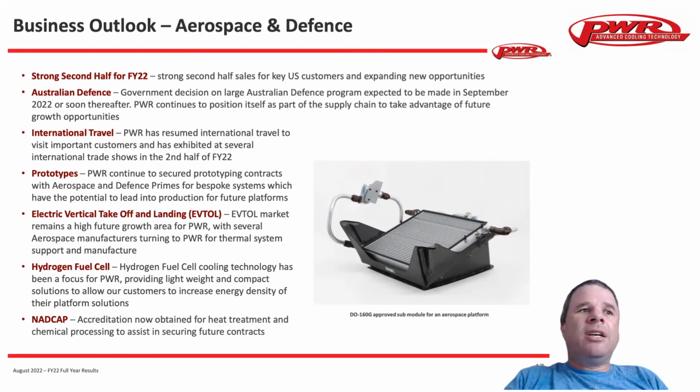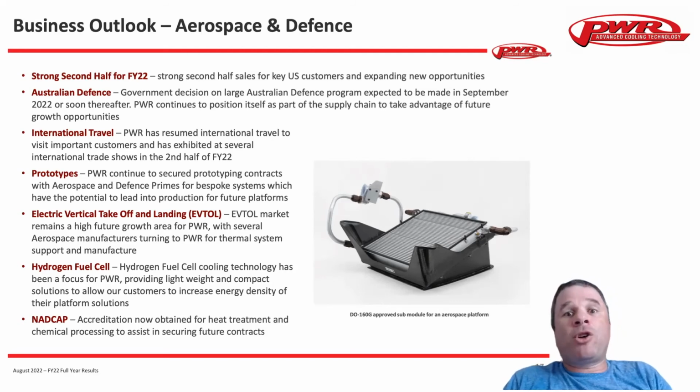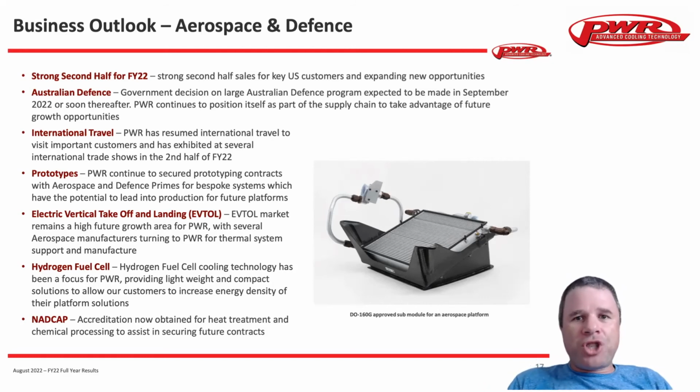And another interesting, fascinating area they're getting into is hydrogen fuel cells. Now, this sort of cooling technology has been a focus for the company, providing lightweight and compact solutions to allow their customers to increase energy density of their platform solutions. So I just find some of this technology really fascinating. And that's actually another reason I really like this company, because of what they're doing. And even though some of this might go over my head at times, it's just a fascinating futuristic look at how the world might be in regards to cooling systems.